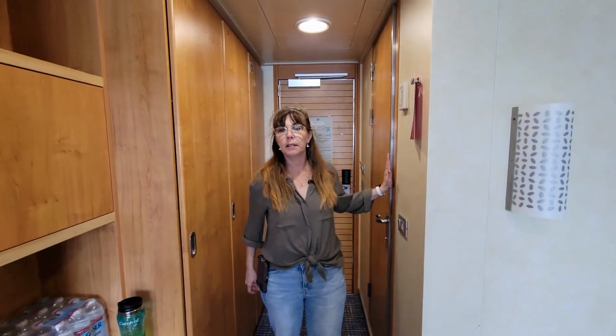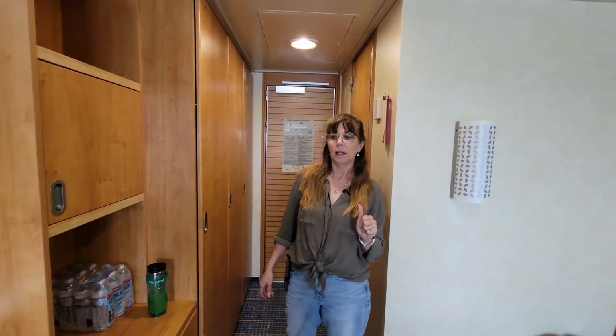So this cabin is, like I said, a balcony cabin on the 7th floor. Room 7368. All right, everybody. So that is going to be the room tour here for 7368 on the Carnival Breeze.